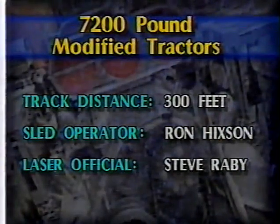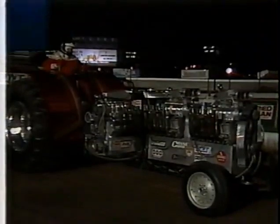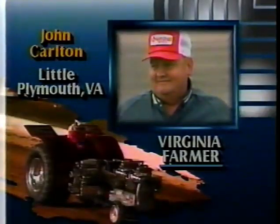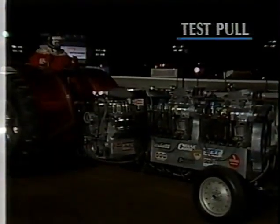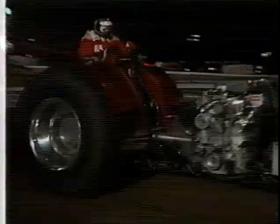Under clear skies, the outdoor track distance of 300. Ron will set the weight, and Steve will measure the distance with a laser. Of course, there you see John Carlton holding his hands up, putting that tractor into gear, checking the throttle. He's ready to go. And John is the first puller, so he is considered the test puller. He's out of Little Plymouth, Virginia, with the Virginia Farmer, so we'll see how he does. And he's going to be driving a brand new tractor, Rich. Both the frame and transmission built by Tim Engler.